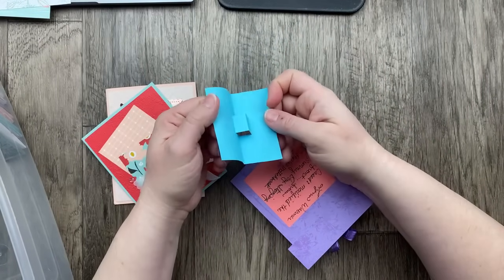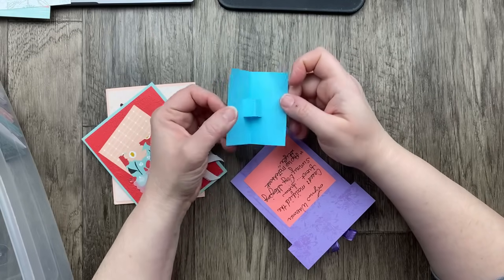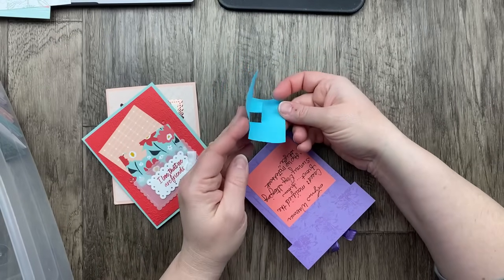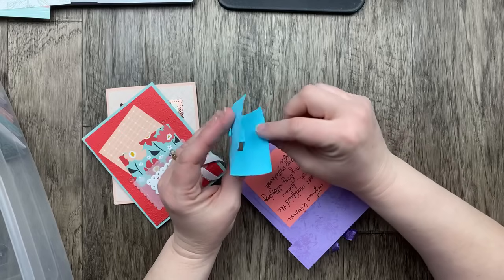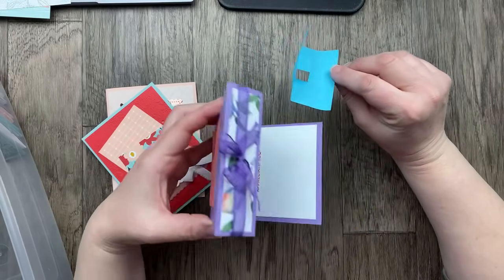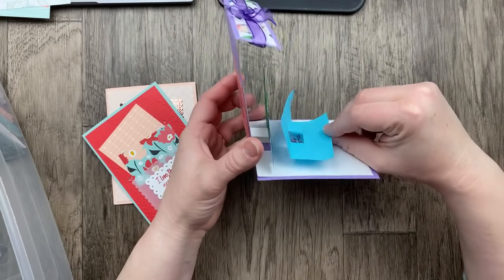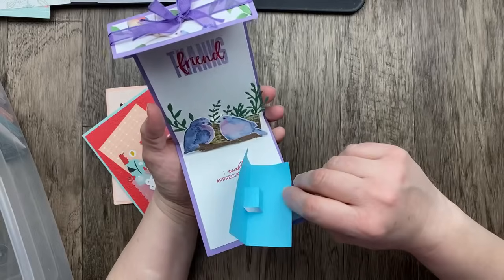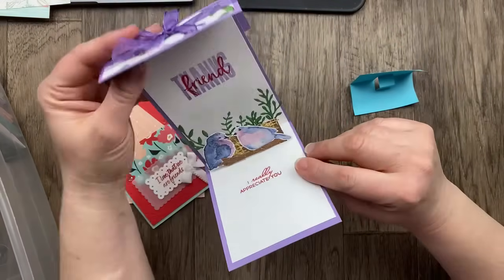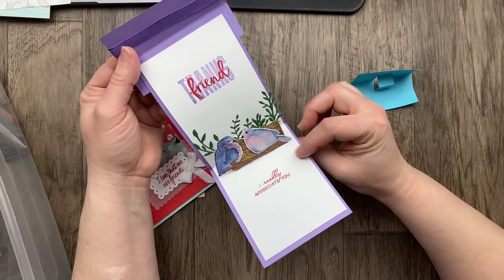Okay, so you push it through the opposite direction. So it's all part of the same original piece, but you push it through in the opposite direction and it creates that platform for your pop-up. And then it folds flat, but it opens and kind of pops it up. So that's what Lynn has done in her card here, to create the pop-up for the birds. So this is such an easy way to create something with a big impact.